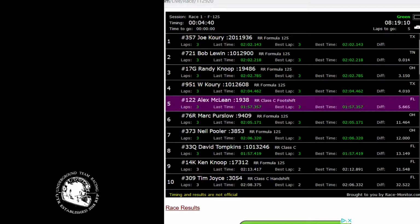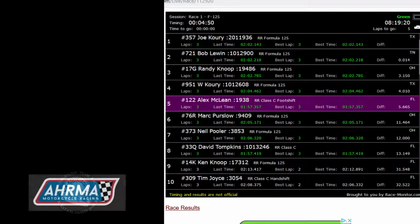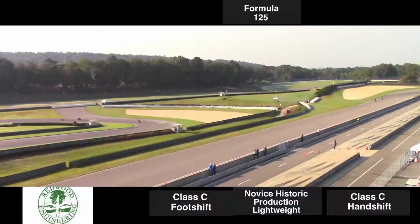As this time it's bike number 357, Joe Corey, leading 721, Bob Lewin, down in through turn number 5, out of 5 up through the hill. Not sure if Lewin might have a bit of an issue with his bike. Seems to be looking down at it a bit, but not quite having the power that he had before, as 357, Joe Corey, really gaps out the lead, working their way out of 6 down that back straightaway towards turns number 7, 8, and 9 over by the museum.